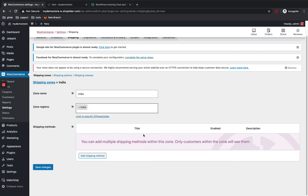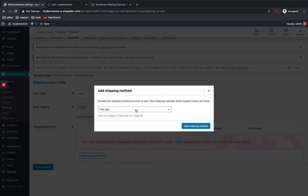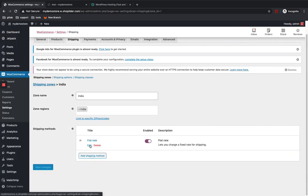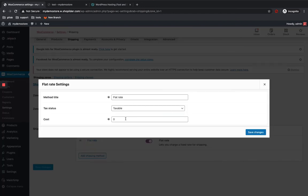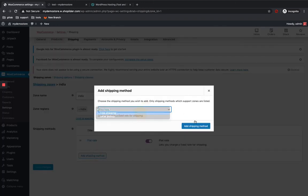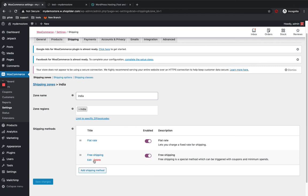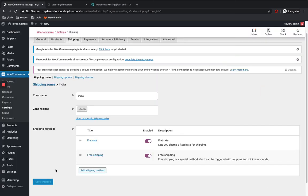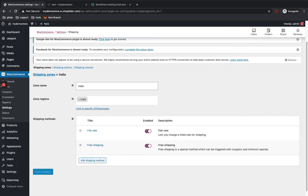I'm going to add some methods. Adding a flat rate method. These are all the default steps. This one adds a cost. If I want to add a shipping charge, I'm going to add it here. I can add some free shipping options. And if I edit it, you can set whatever specification you like. So I just added a shipping zone.